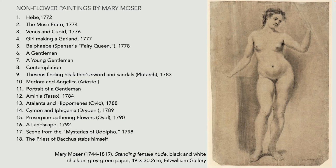And artists could, or claimed they could, tell if someone wasn't properly trained in life drawing. So how did Mary Moser obtain this skill to paint the pictures listed on the left-hand side? Well, this is speculation, but her father was the keeper, and he was one of those that obtained models for the life class.